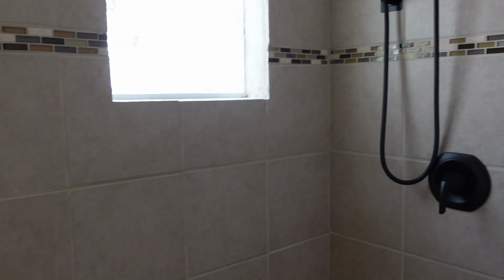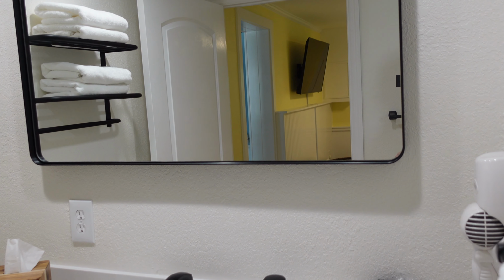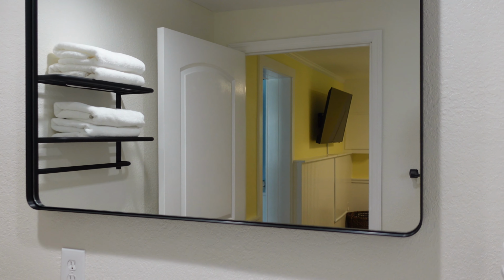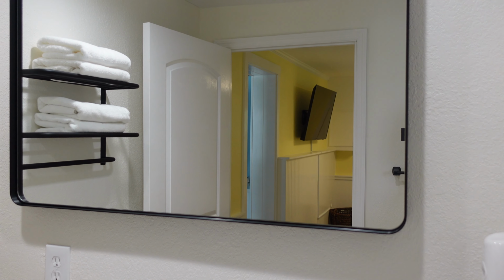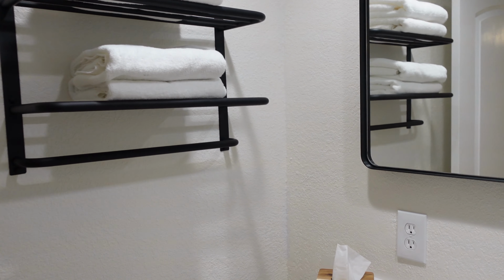So we left the window on the outside, and then we cut a cardboard piece to size for the inside, pushed it in nice and flush, and bought a mirror that we knew would cover this whole area. Of course, no light comes through it, and it looks really nice from the inside as well as the outside. When you walk on that side of the house, you can see there's a window, and it just looks like there's a shade or some kind of curtain on the outside, which looks really nice. Very pleased with the way this all turned out.